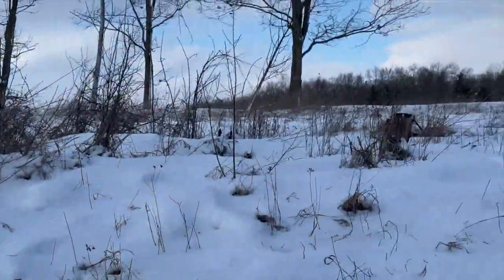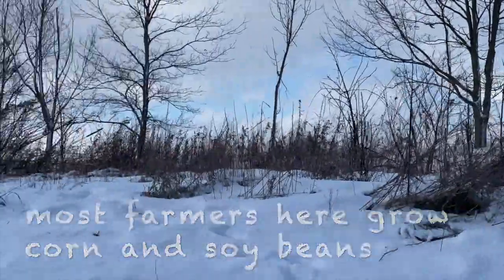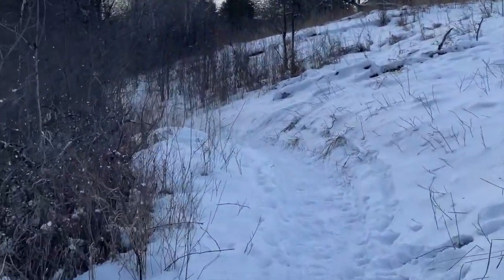The edge of the wilderness area. We have a farmer's field up there, and the large Kettle Lake on this side. And let's see where we can go next.